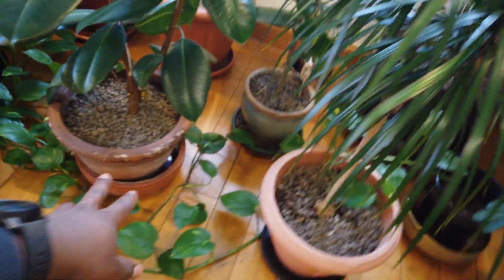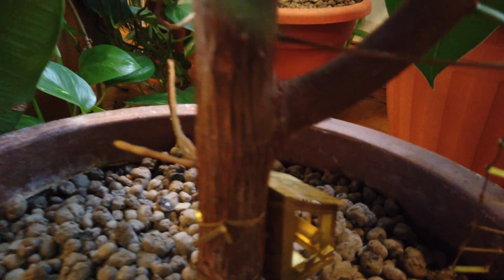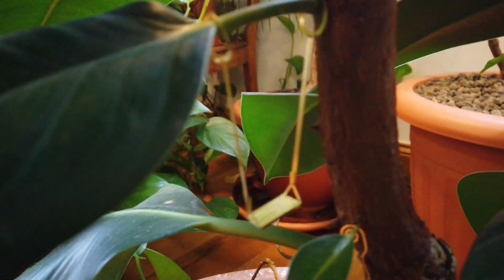But yeah, I really like this plant. I'm going to have this in a bigger pot, because right now it's in this size pot, and I feel like I need to give it an upgrade so that it can get really big. Oh, look. There's a little house that comes with a sloth. You see it? Oh, cute. And there's a monkey on the swing.